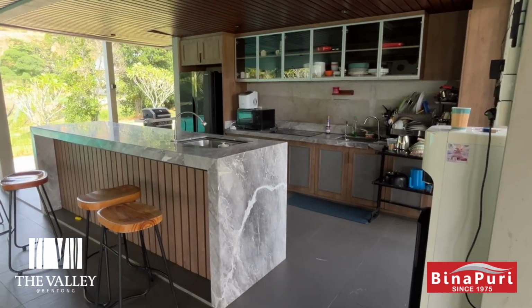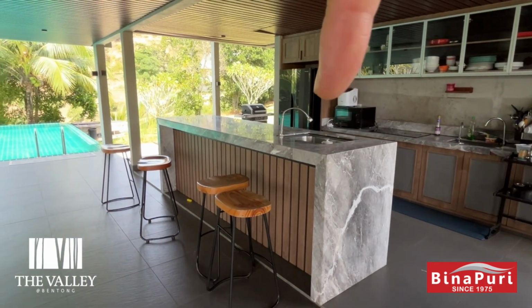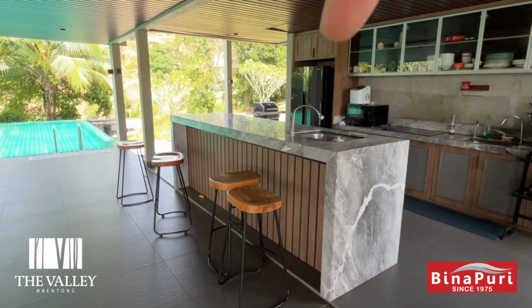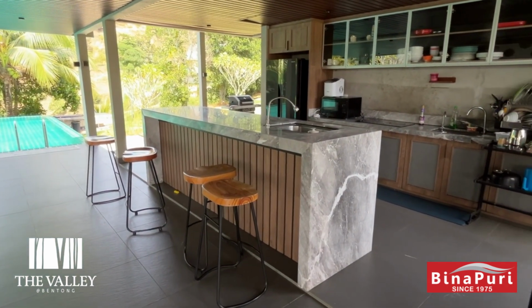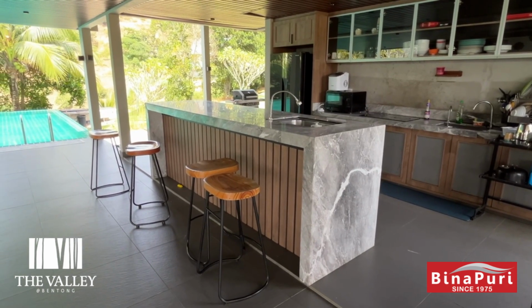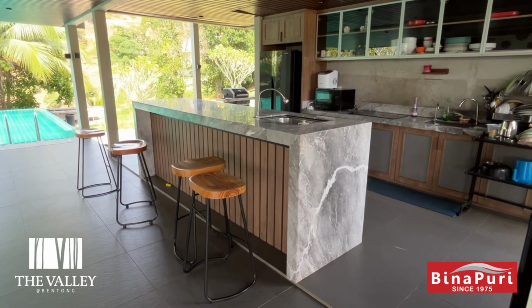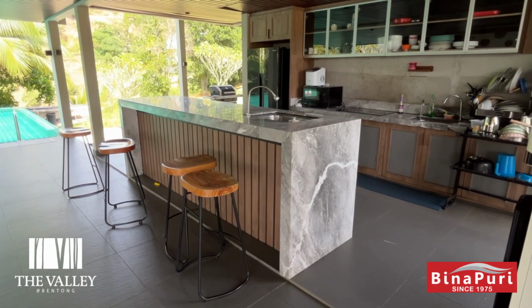It comes with an induction cooker. And I think the most notable would be this island over here. This is, I would say, where everyone actually gathers around. The crazy thing about these islands is that this is where most people will gather. Most people will wait for food, and this is where people will sit together. This is the craziest thing. All right, so this will be one of the features.